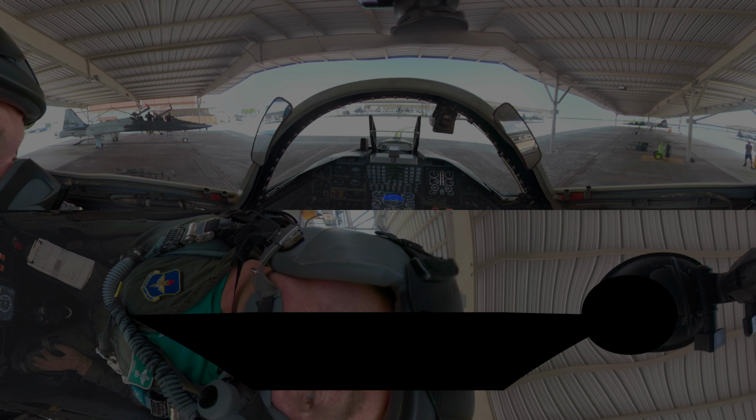For engine start, ensure you start the right engine first with external power. Call out hands clear and ensure you get a hands clear response from the rear cockpit. Always ensure your hands are clear when people are operating underneath the jet or the crew is outside your line of sight. Ensure danger areas in front of the intakes and behind the exhaust are clear.